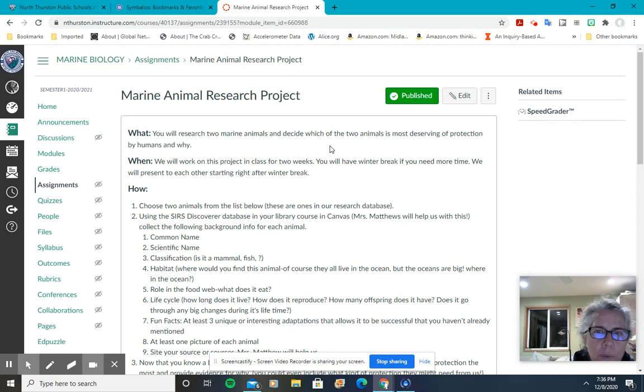We have the next 2 weeks to do this. If you want to use winter break to get anything done, you can. I'll check in with you guys next week if we need to add another week after break, because I don't want it to be a homework assignment over break. We can negotiate that. So right now, just work on it and let's see how far we can get in the class times we have between now and break.